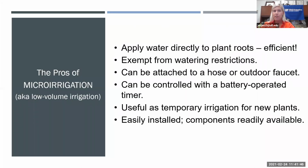What are the pros of micro irrigation? Again, it applies water directly to the plant's roots where you want it to go. So you're not watering just soil, you're watering the roots. Micro irrigation is exempt from watering restrictions. So if your local municipality had a water restriction where you could only water once a week or twice a week, these are exempt because they are so efficient. They're exempt from those restrictions.